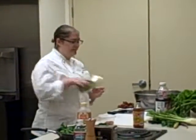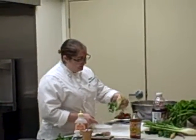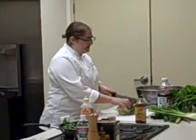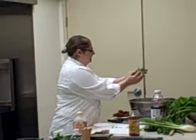It's much, much better. I'm then going to add in some of these sprouts, and I gave these a rinse earlier. And just to make sure that they fit in with everything else, I'm just going to cut them into thirds and put them in.